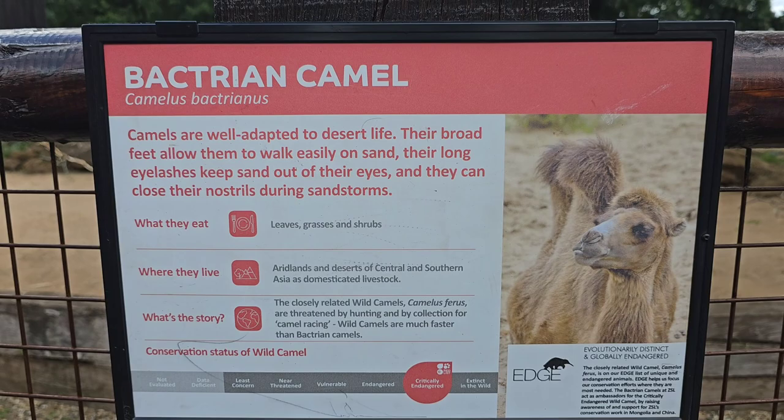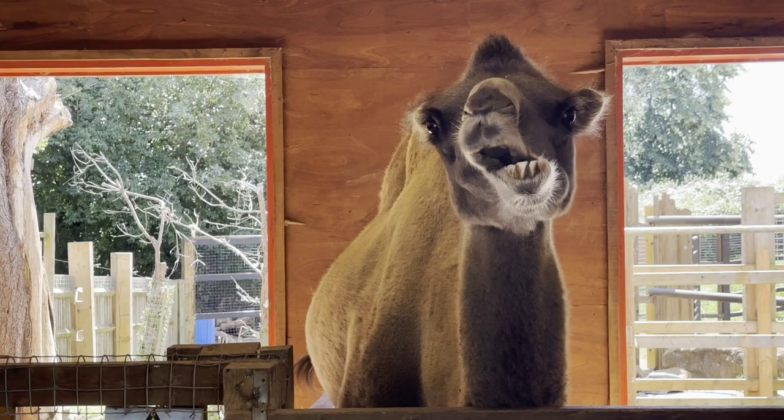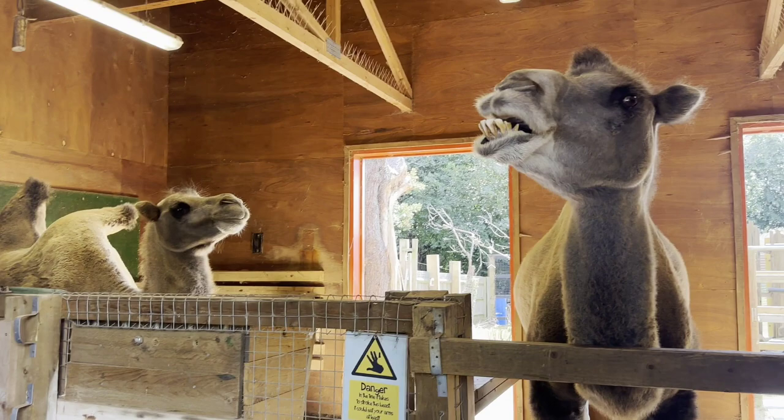The Bactrian camel, scientifically known as Camelus bactrianus, is a remarkable creature native to the desert and steppes of Central Asia. With their distinctive two humps, they are perfectly adapted to thrive in the harsh environments they call home.